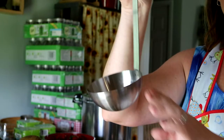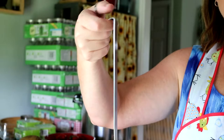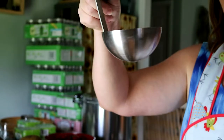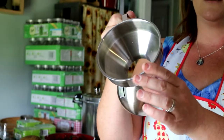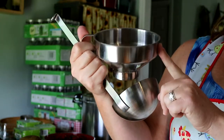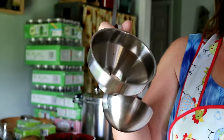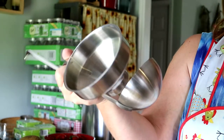A ladle. This nice big sturdy ladle has a hook on the end so it's not going to fall down into the pot, and it has a nice big cup for scooping a good quantity into your jars. And then these funnels. I actually have a couple of these, and this one I just use for canning, but I have another one, an old vintage antique one, I use quite a bit, and it's very handy for pouring my smoothies into my drinking jar without making a mess.